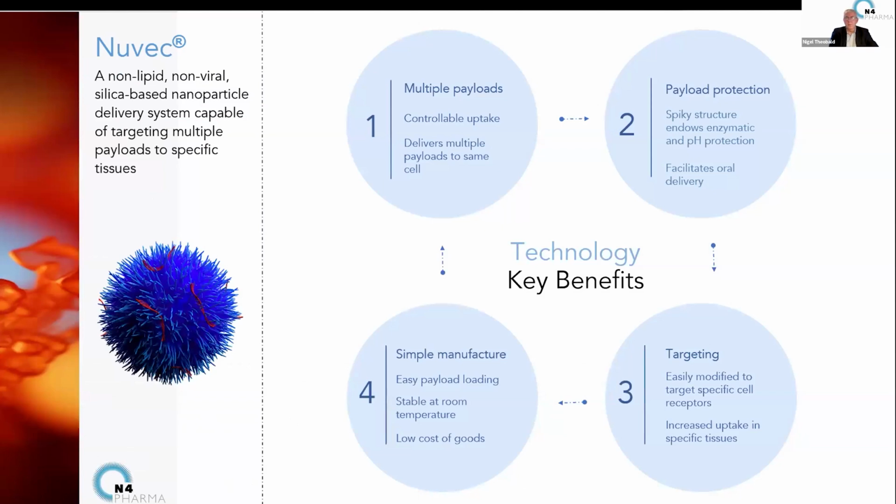So the Nuvec system, as I say, we've been doing a lot of research on this over a while, and we started out looking at vaccines. We learned a lot of that through the COVID crisis, but we now know a lot about how it works and how it behaves. And one of the things that's really important is that we can get multiple payloads onto our particle. So this allows for controlled uptake, and it delivers multiple payloads to the same cell.